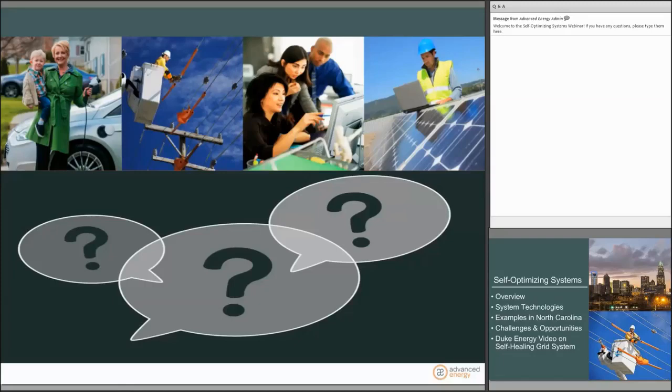And the key here is for the utilities to look at how they can reasonably invest in stages, and they've not forgotten about the other 20%. Technologies like battery storage may help it be more affordable to expand self-optimizing to these remote areas.